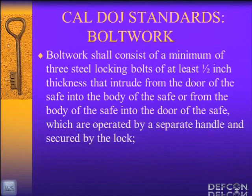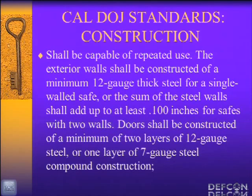Now, what you have to understand is every safe you're going to see in the videos in just a minute, we opened mechanically by bypassing the internal mechanisms. We didn't hurt the safes. We didn't damage the safes. It has nothing to do with these standards and nothing to do with physical entry. So when they talk about the bolt work, the bolts that keep the doors shut, must consist of a minimum of 3 steel locking bolts of at least a half inch. We don't care, because we're bypassing these mechanically and getting around what controls the bolt works.